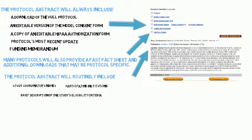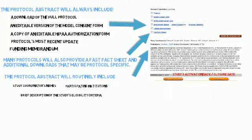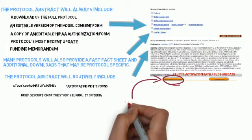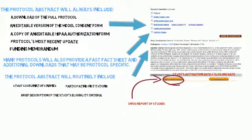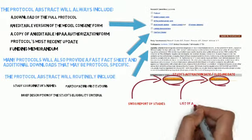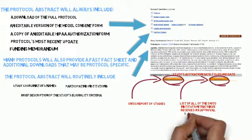At the bottom of the protocol abstract are some very important things to note. You will find the study's activation date, and if the study has been closed, you'll also find the closure date. Additionally, there are two buttons. On the left side is a link to the SWOG report of studies for that particular protocol, the most recent version. And on the right side is a link to a list of all of the SWOG institutions that have received IRB approval for participation on that particular study.